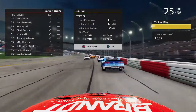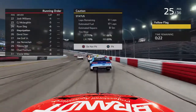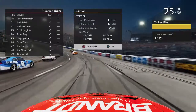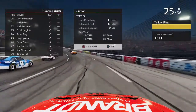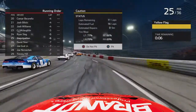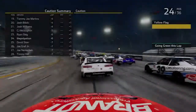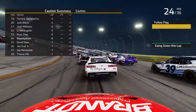Actually, no. The thing that sucks is that Ryan Sieg and I are the only cars 2 laps down. He's going to start on the outside. I'm going to start on the inside. So, literally, there's no point in pitting, because if we pit, we're literally in the rear. So, yeah, Ryan Sieg's going to be on the outside. I'm going to be on the inside. So, just let it be, honestly. It's going to be a, what, 2-lap shootout? Yeah, Ryan Sieg's right there.